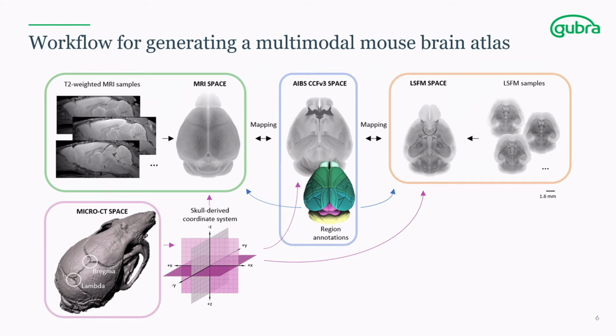What we did is that we created 2 brain templates, one for MRI and one for light sheet, and we bridged them using the existing Allen mouse brain atlas, which is a very well-known and often used atlas with brain region annotations or delineations. We also did CT imaging of mouse skulls to extract bregma and lambda positions, because these positions are used to create the coordinate system, a stereotaxic coordinate system.